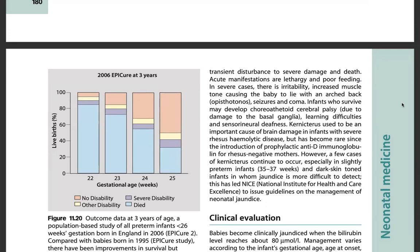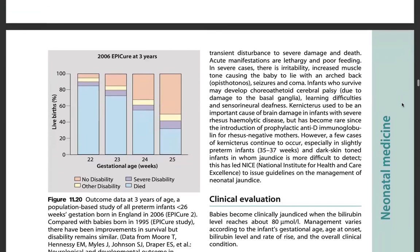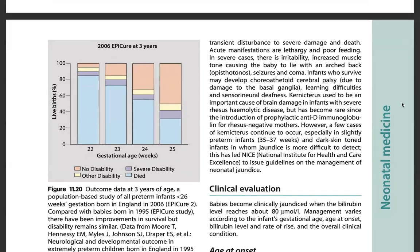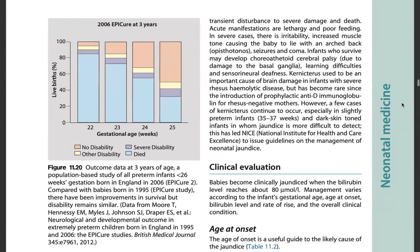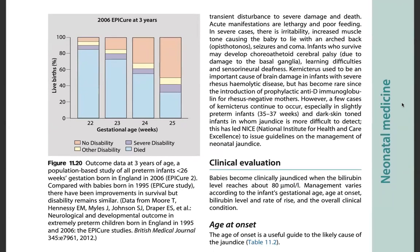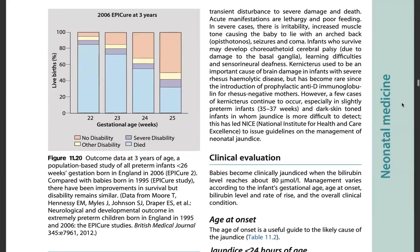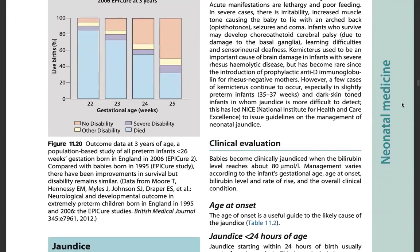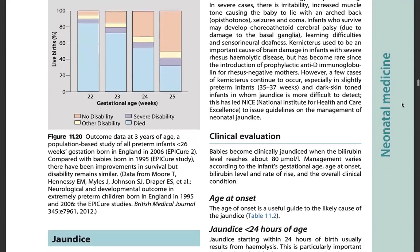and coma. Infants who survive may develop choreoathetoid cerebral palsy due to damage to the basal ganglia, learning difficulties and sensorineural deafness. Kernicterus used to be an important cause of brain damage in infants with severe rhesus hemolytic disease, but has become rare since the introduction of prophylactic anti-D immunoglobulin for rhesus-negative mothers.